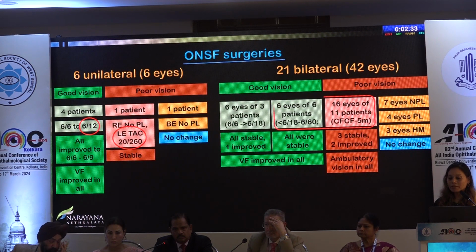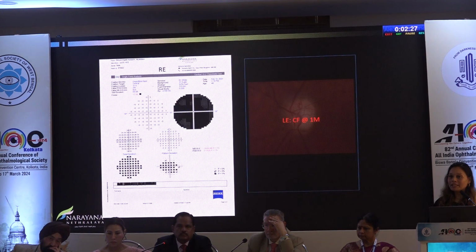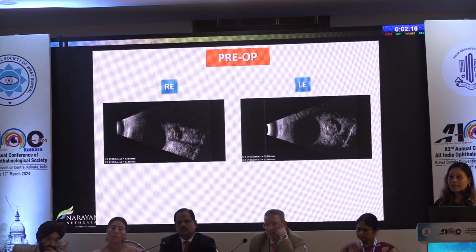So let's look at one patient who had good vision in one eye and poor vision in the other eye. As you can see, 6/18 and 6/ parts, and these were flat discs. If you look carefully, this is a completely constricted field showing that it is completely blind. And if you look at the discs on OCT, they are flat. Many a time, this patient had refused surgery elsewhere when he came to me. And if you look at his B-scan, there's significant fluid around it.